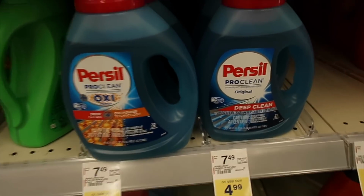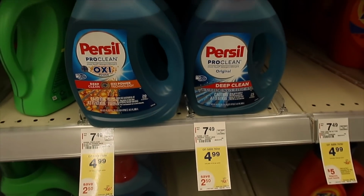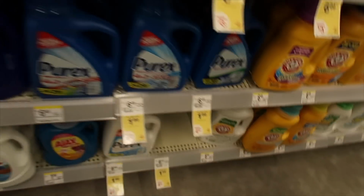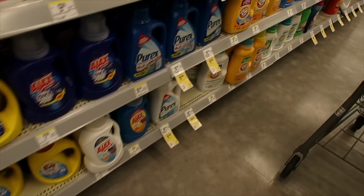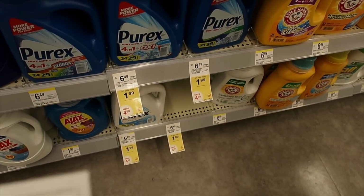Here we have the Persil liquid. The pods are also on sale for $4.99. We do have a $2 off digital coupon that you guys can use, making them just $2.99. Here we have the Purex laundry detergent. We also have the Purex crystals for $1.99. And then we have this $1 off laundry detergent coupon that I printed from a website that I can't remember what it's called.